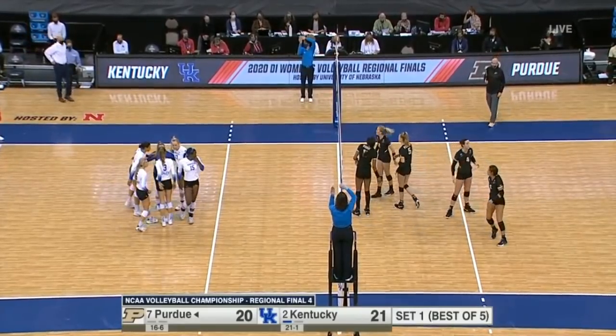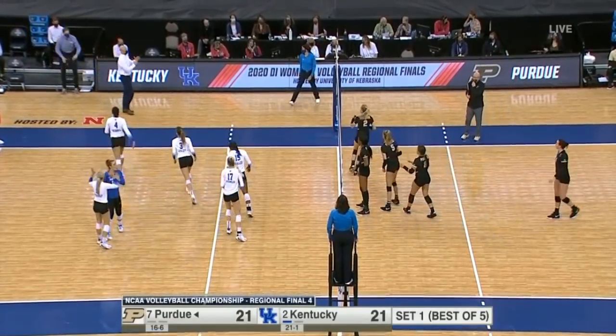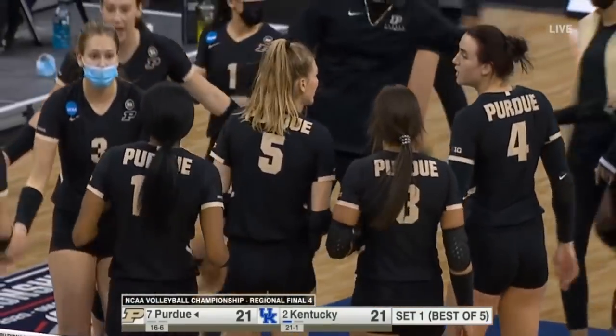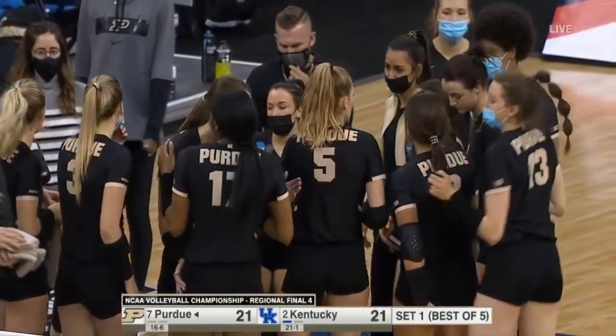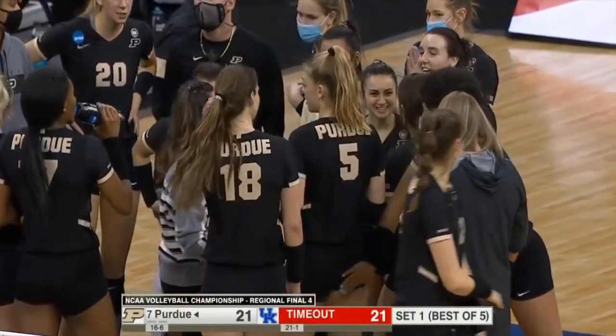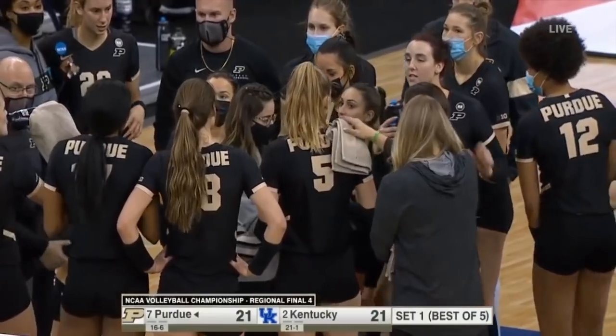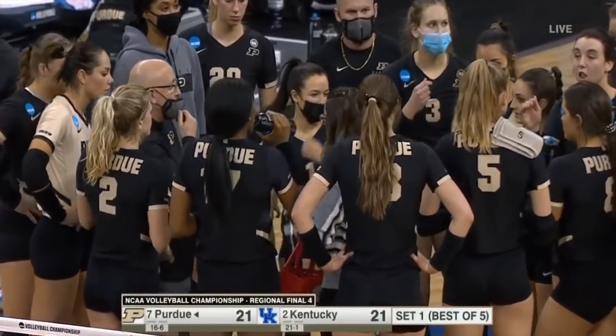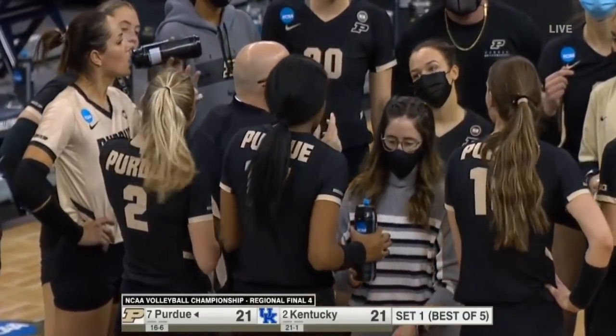And you mentioned Taylor Trammell, 6'2" freshman. Big moment for her. Where's she from? Lexington, Kentucky. The number one blocker in all of the Big Ten is Taylor Trammell. We haven't seen her on the offense so far. She had 8 block assists against Oregon just last night. She wears number 17 in black, and after a couple of miscues, timeout is called, tied at 21.